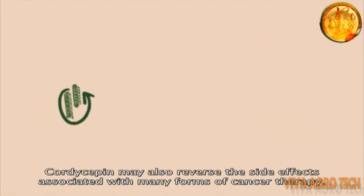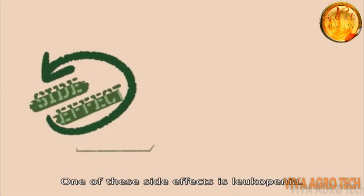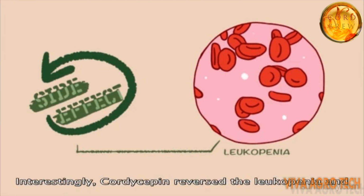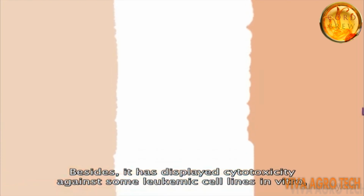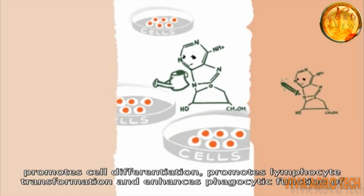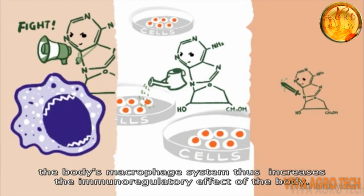Cordycepin may also reverse the side effects associated with many forms of cancer therapy. One of these side effects is leukopenia. Leukopenia is a condition in which the number of white blood cells decreases, lowering the body's defenses and increasing the risk of infection. Interestingly, cordycepin reversed the leukopenia and helped reduce complications associated with some cancer treatments. Besides, it has displayed cytotoxicity against some leukemic cell lines in vitro, promotes cell differentiation, promotes lymphocyte transformation, and enhances the phagocytic function of the body's macrophage system, thus increasing the immunomodulatory effect of the body.